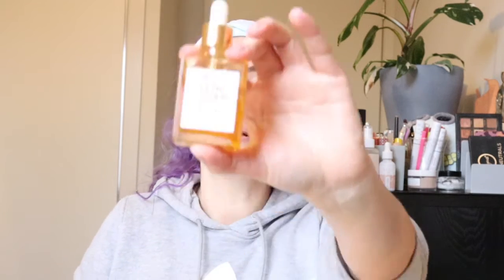So this is the oil that I've been using for the last few months. It was sent to me. It is amazing. I think it might be one of the reasons why my isolation skin is doing so well.